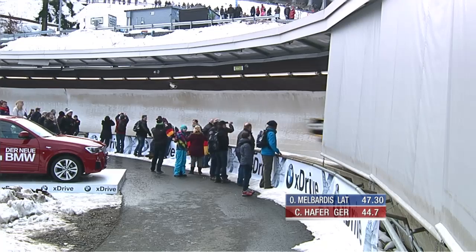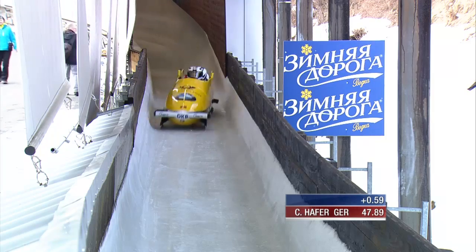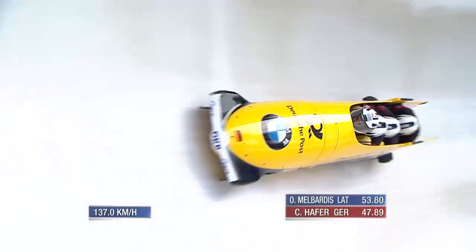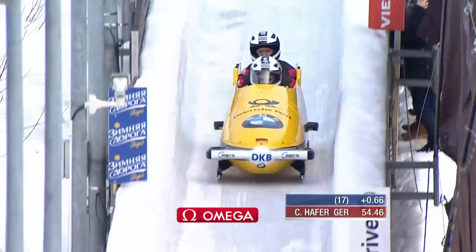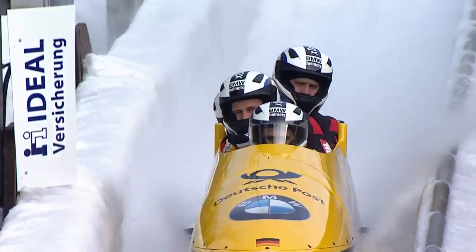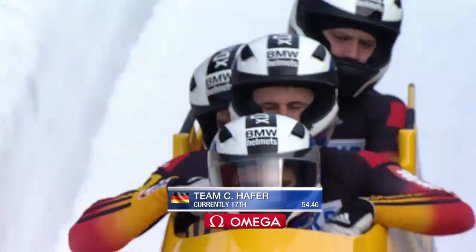19th to start, he's up to 17th place, just half a second back. Good lines, as you would expect from the German on a German track. He might relax a little into the second run, I think. 137, good speed at the bottom, 17th fastest. If we get a picture of him, he's 6'4", 6'5", the driver, Christoph Hafer.